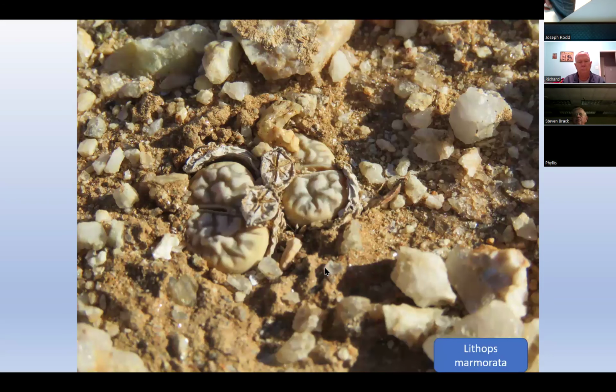There's Lithops marmorata in nature. The reason they're rough is because they have the properties of an accordion. When it's dry, they shrink. And then when there's some rain, they'll really puff up. They have to be able to stretch because if they puffed up too big, they would burst open and then they would die.